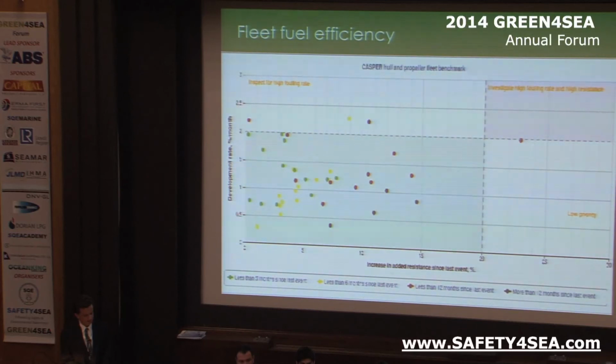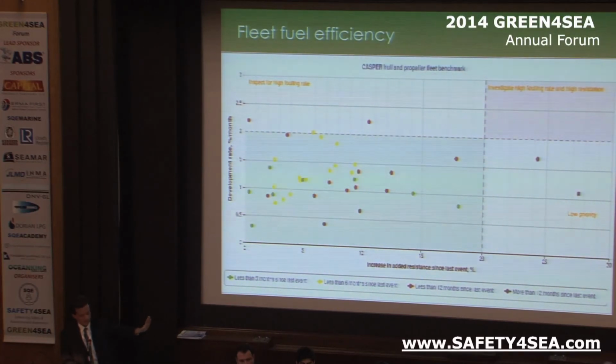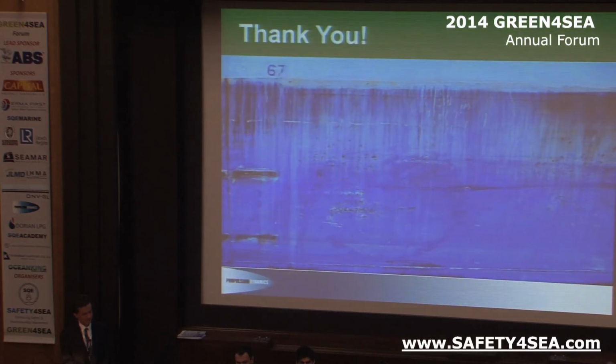where you see that maybe idle time pushes the ship up over the threshold. Some of the ships going out over a threshold, they've cleaned the hull and brought it back into a more reasonable performance. So, like I said at the beginning, this is just one piece of the puzzle for all the topics in terms of energy efficiency, and there are other experts, I'm sure, that will speak on other topics related to this. Thank you.